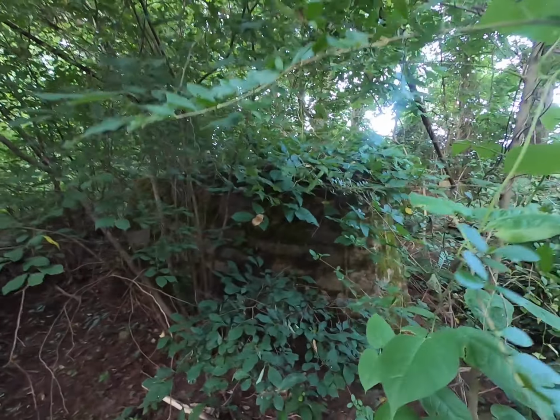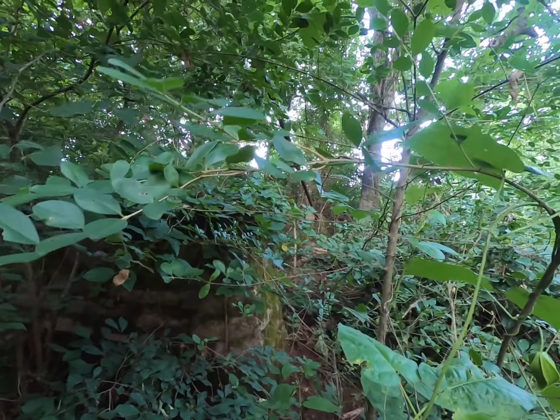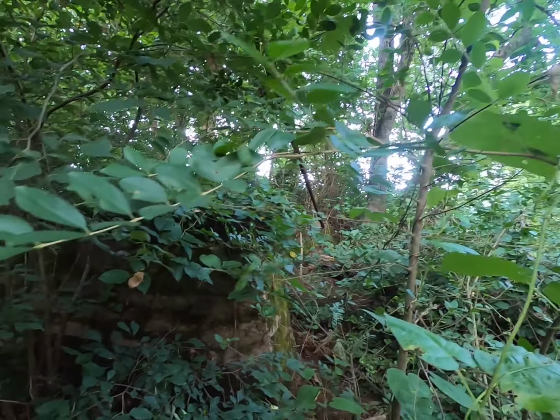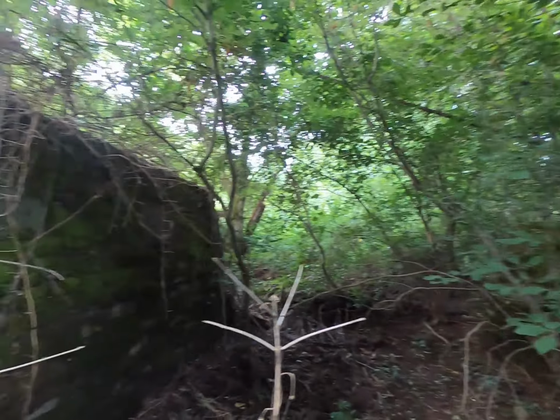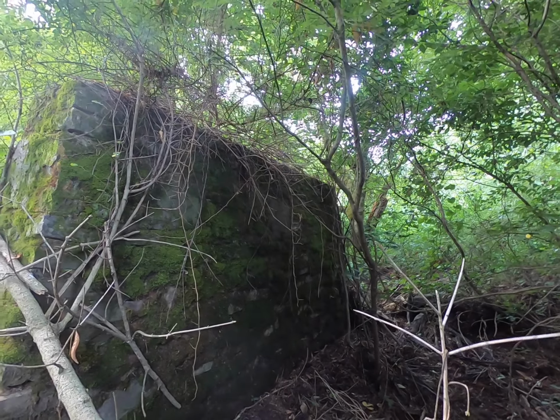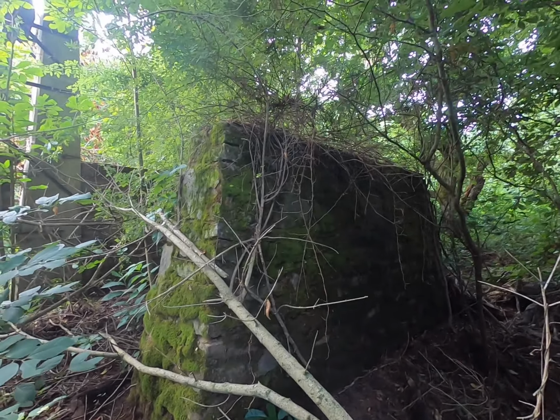These are the two, there's actually three of them. There's one right back in there, right here, and then this one. These are the hand-laid rock approaches.